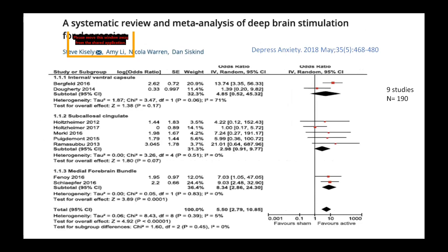So I'll not be going into the individual studies. This is a meta-analysis which compared various sham control trials in DBS, and this meta-analysis found that they compiled studies on internal capsule, subcallosal cingulate, and also medial forebrain bundle. Overall, DBS was found to be effective as compared to placebo.